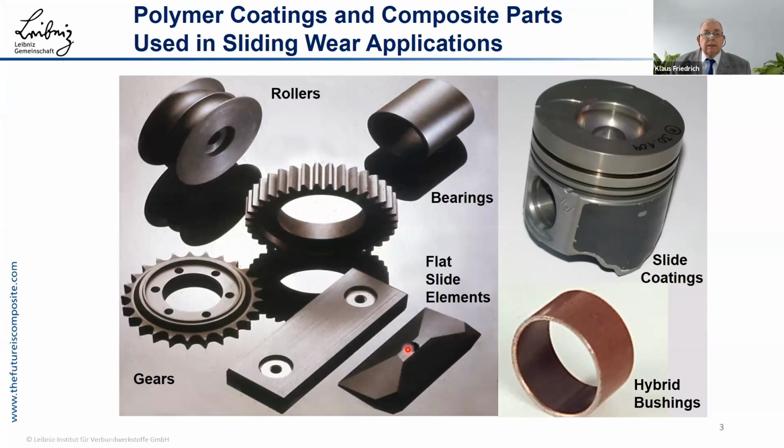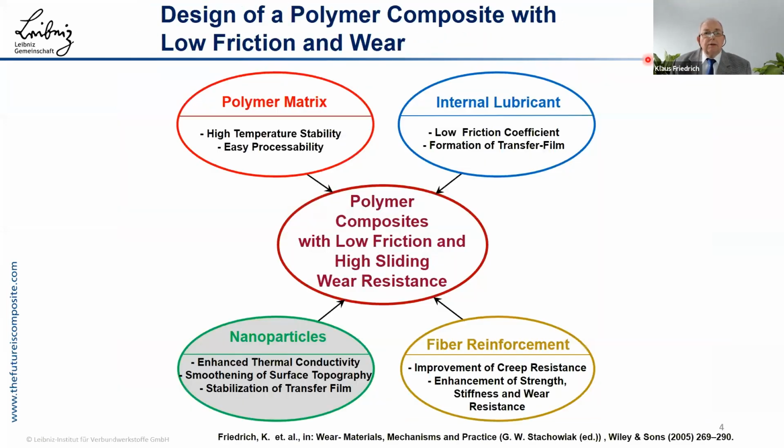The general principle how we design our material will be shown on this slide here, where we say when we want to reach a polymer composite with low friction and high wear resistance, then we at least use certain kind of traditional fillers in the polymer we are using. The polymer itself should, if possible, offer high temperature stability, at the same time easy processable. For example, a thermoplastic material which can be injection molded into very many parts in a relatively short time.